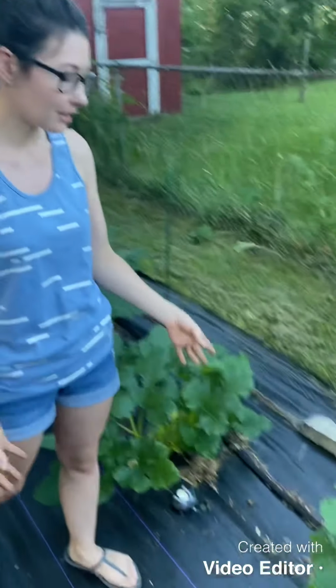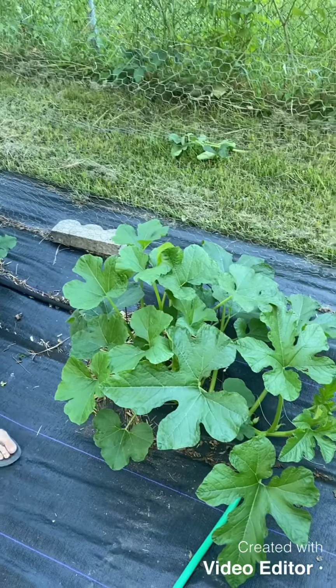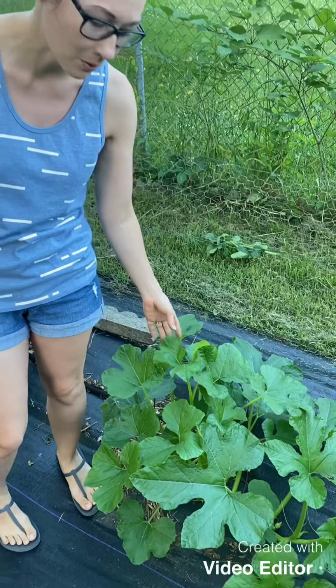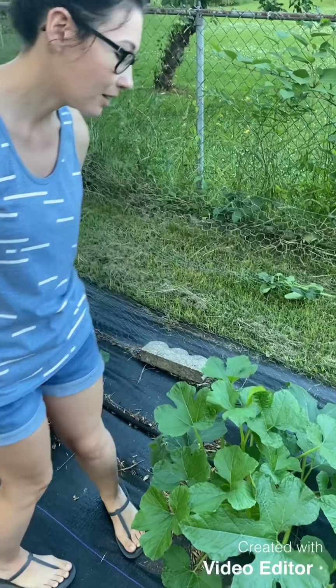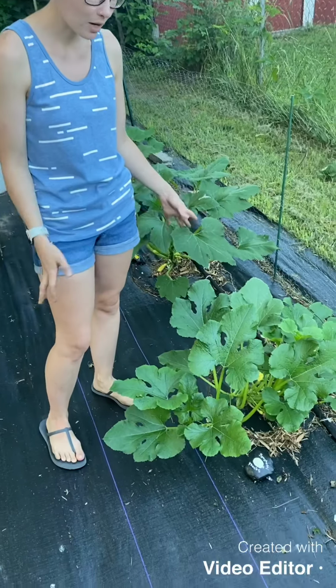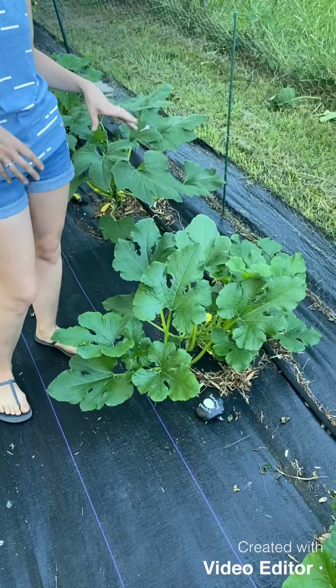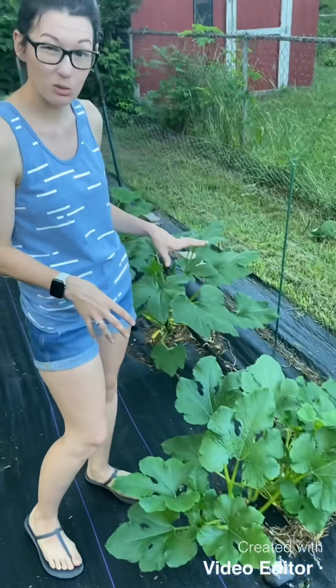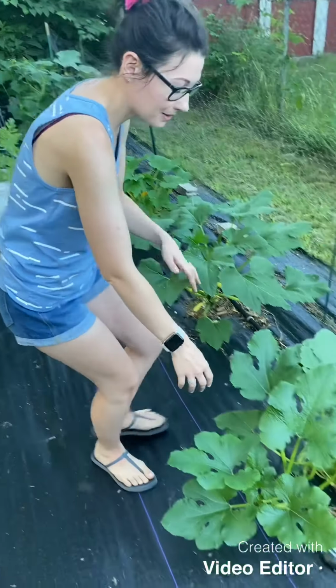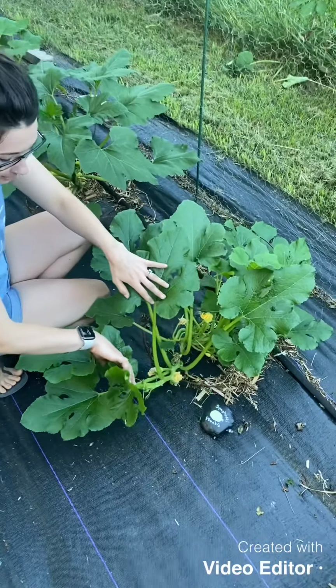So over here we have our acorn squash. It's doing beautiful and I love it. This is the first year that we've grown it and it's looking really good. We have over here another one of my favorites, spaghetti squash. I really enjoy this. It's really, really yummy. I've never had it. You should try it. It's looking really good as well. Got little babies here. I don't know if you can see. Starting to come.